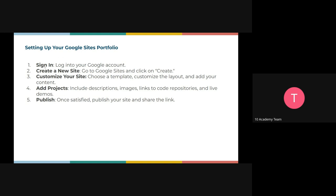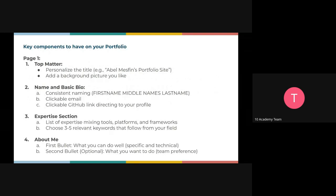I don't think you saw this because I had already signed in initially. So if you go to sites.google.com, if it's your first time, you're going to have to sign in first, and then you can choose to create a new site or just edit the templates that exist. And then you also need to customize your site, changing layouts and all that we've talked about, and also adding projects and publish. So you can feel free to be as creative as you want. It's your website, it's your portfolio, it's you showcasing who you are.